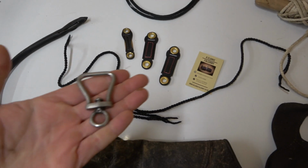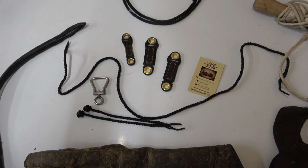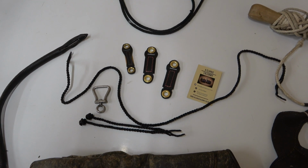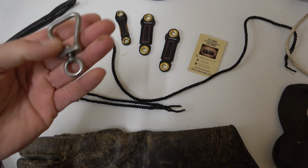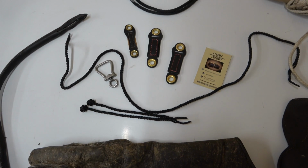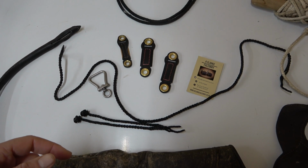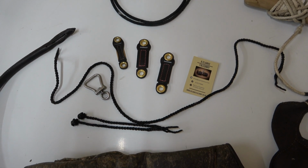Swivels, I get my swivels and my braided leashes from Westfield Falconry, just a falconry website. Great stuff, never had a problem. Competitive prices, good quality swivels. Don't cheap out on your swivels, guys. That's what holds your birds to the perch. If that weld snaps or anything like that, your bird's going to fly off with all its equipment on.